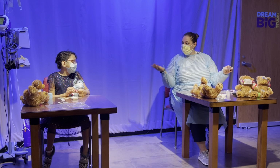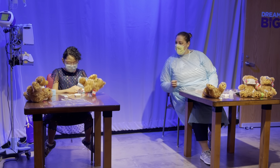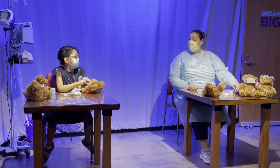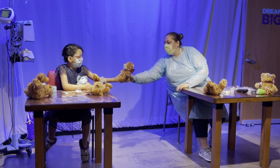Yeah. Okay, so what does Blueberry need, anything else, or does your bear need something? Yeah. Okay, what should we do? Oh, you want to do a Mickey button for this bear? How about you use this one, because he's already got a Mickey button in him.